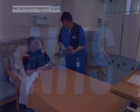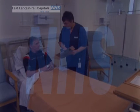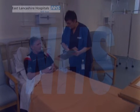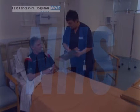SHOT stands for Serious Hazards of Transfusion. It's a UK-wide reporting system for transfusion incidents. It doesn't just cover transfusion reactions, but covers the whole transfusion process. And each year SHOT issue an annual report of incidents that have happened throughout the UK and give recommendations for improving transfusion practice. The National Patient Safety Agency issued an alert in 2006 in an attempt to reduce the number of serious adverse incidents arising due to blood transfusion.